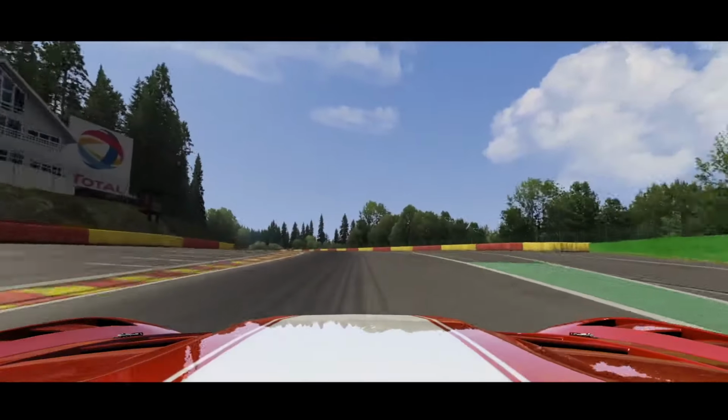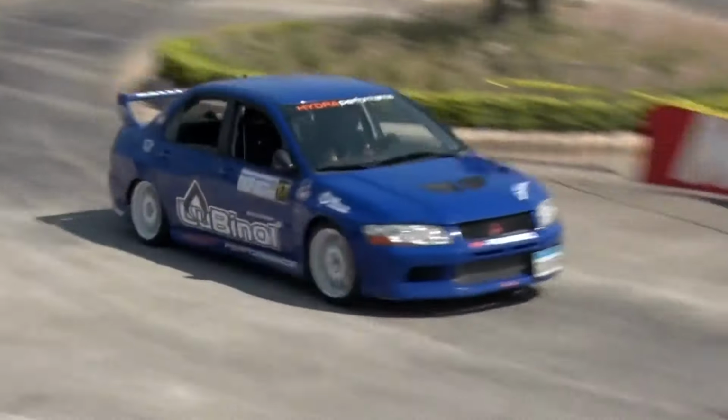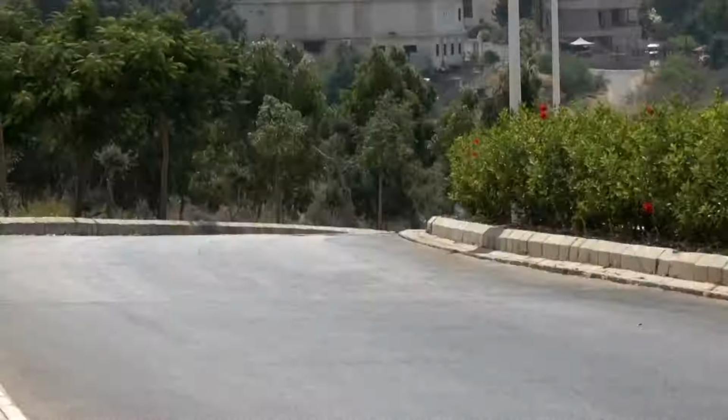By the middle of the turn, I want to know that all four wheels are perfectly gripping and you're accelerating, darting out of that corner like a druid of wrath. Here's a little driving tip for you.